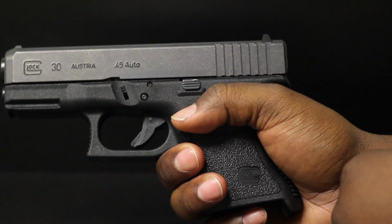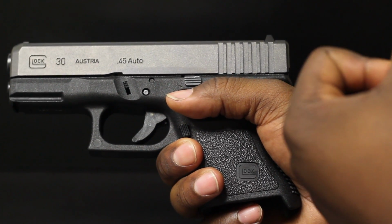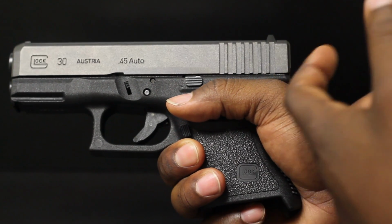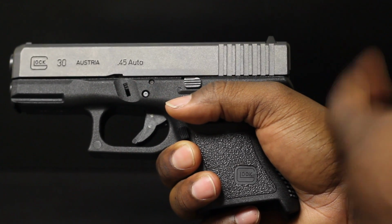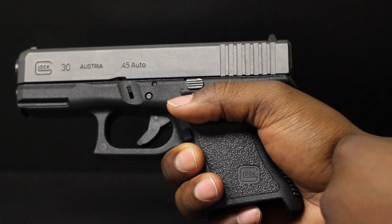The 1911 is so pretty, in fact, that it's almost disrespectful for me to put the 1911 down and pick up a Glock 30 and force you to look at this gun after I just had that 1911 up on the screen. So when it comes to looks, the Glock 30 sucks, and it just loses in so many ways.